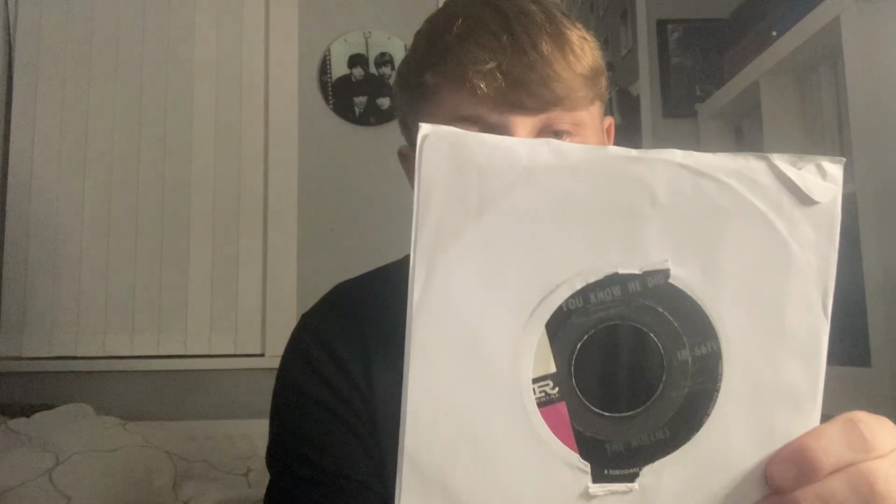And again, staying with this single, I've got the US version on Imperial, and the same B-side, You Know Who You Did. Yeah, this is probably the worst sounding out of all of them, but it still sounds fine, you know what I mean? Of course, the American mixes sometimes can sound a bit less good than the UK ones do.